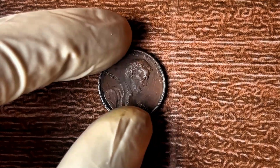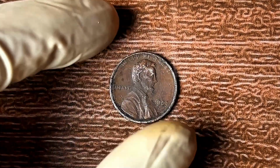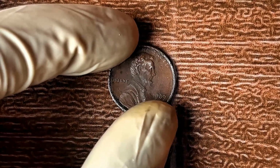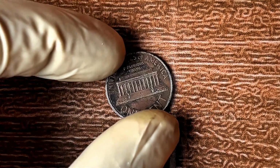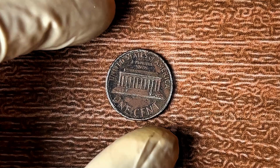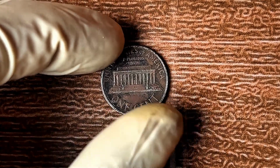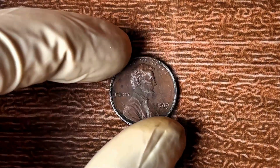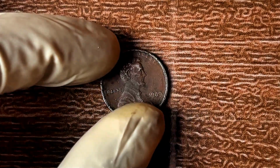Yes, a single penny. You might think it's just spare change, but what if I told you that one specific 1989 Lincoln penny, without a mint mark, could be worth up to $985,000? Now, before you run to check your coin jar, let me ask you this: what would you do with nearly $1 million? Pay off debts? Travel the world? Or finally live the life of luxury you deserve?